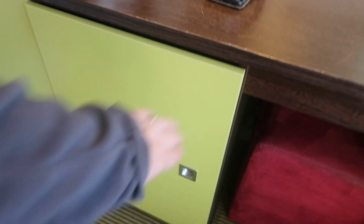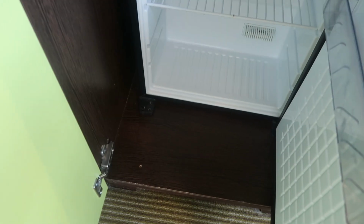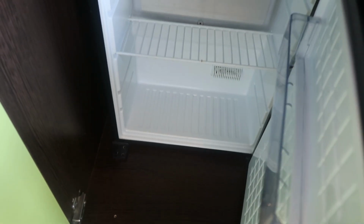And then underneath the vanity there is a mini fridge, which is amazing. So we have actually bought our own food with us for this trip. Sorry, I was just trying to figure out how to open it. But it's a nice size fridge, so we'll be able to put some food in there, and drinks and beverages and whatever else we've got.